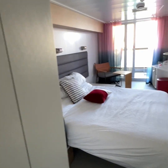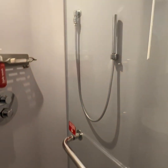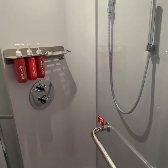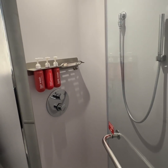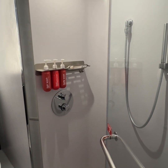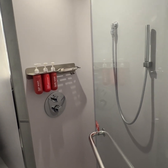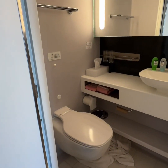The bathroom is small. Again, I just want to breeze through, but to give you an idea, you have a shower. You have a rain shower in here, and you also have the handheld. It comes with body wash, conditioner, shampoo. The body wash smells pretty good, kind of like a lemongrass, tea tree scent. If you want to bring your own toiletries or save space, not too bad. But other than that, there's me. You have your small toilet space.